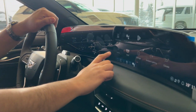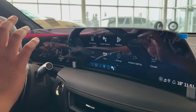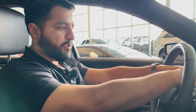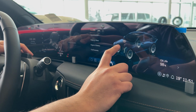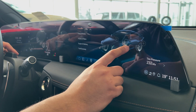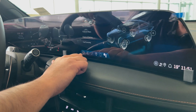So here we are inside right here. Let me just show you the screen here. You can check out a lot of things right from the screen. Now, there is no option to show your vehicle status from the screen here. Now, you'll have to rely on these buttons here. For example, you can check tire pressure here. You can check oil life here. You can check battery voltage, all that cool stuff just from this option here with the brake pad and all that kind of stuff, right?